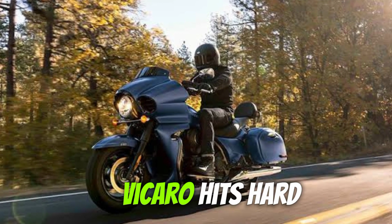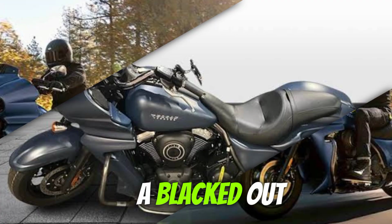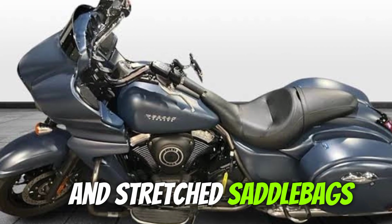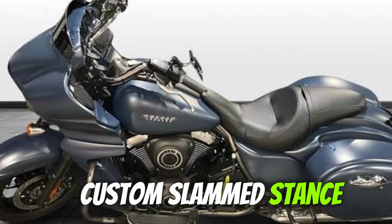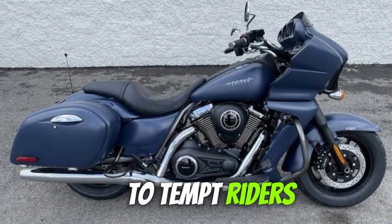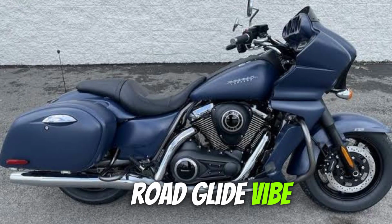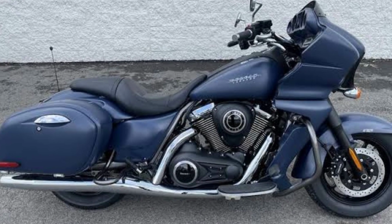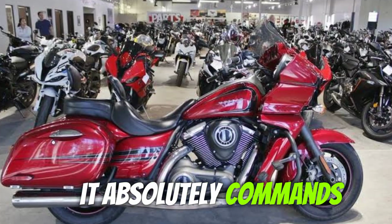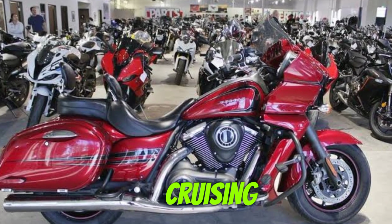Looks-wise, the Vaquero hits hard. A blacked-out engine, aggressive front fairing, and stretched saddlebags give it a custom, slammed stance straight from the factory. Kawasaki clearly aimed to tempt riders who like the Road Glide vibe, but want something different. The build quality is solid, and it absolutely commands attention whether parked or cruising.